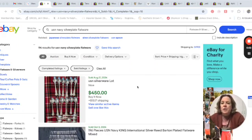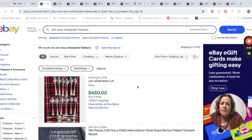Okay, so we're going to start with the US Navy, because this is the type of flatware that I have come across probably the most, just in random bags of flatware, little flatware trays at thrift stores and things like that. So when we're talking about US Navy flatware, a lot of it is marked USN, or it's marked with an anchor, kind of an anchor mark. So we'll take a look at that.